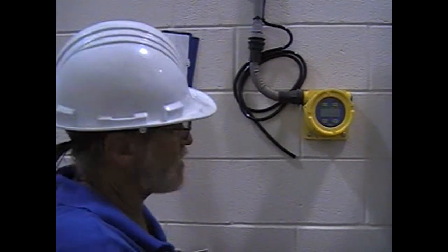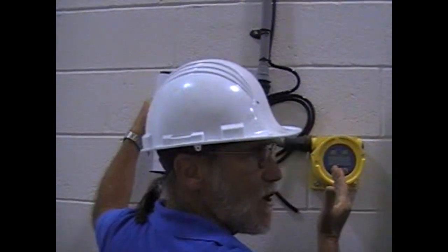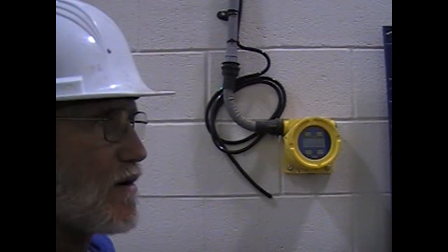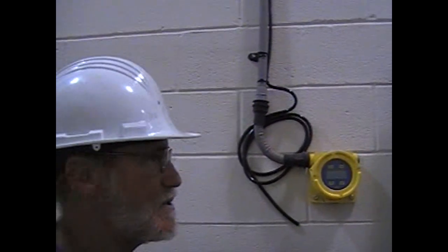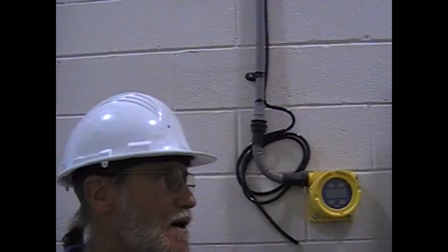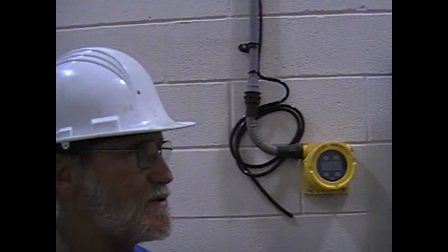So what he'll do is take that tank of 50% hydrogen and flood that sensor with 50% hydrogen, and he'll watch this thing track up, and it should go right to 50%, which I'm sure it did. Then he'll set your HMI over there, the human interface on the PLC, for an alarm point at 25% of the lower explosive level. So anytime you get an explosive gas mixture up in the ceiling, it shuts that generator down, well before you reach a level where it could explode.